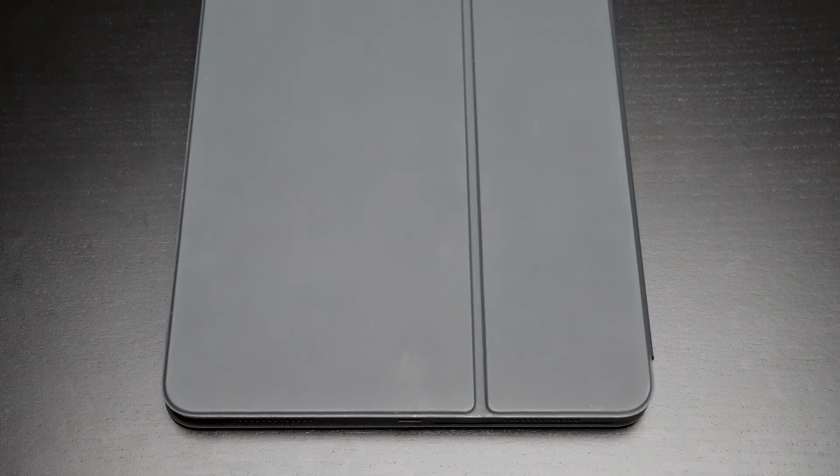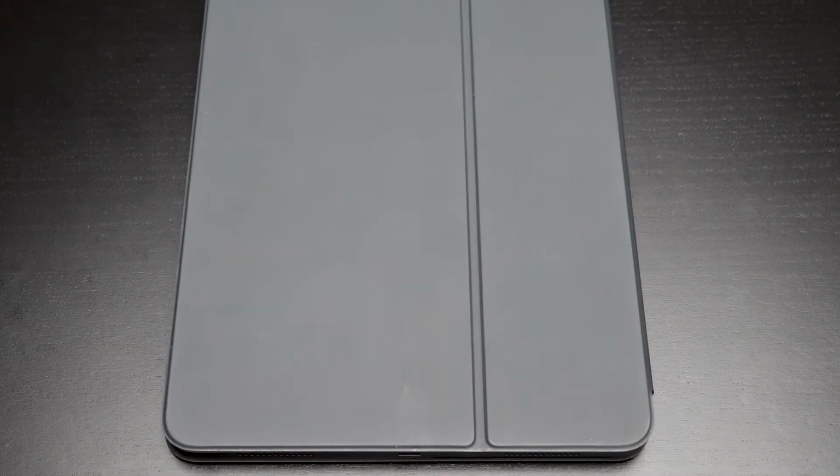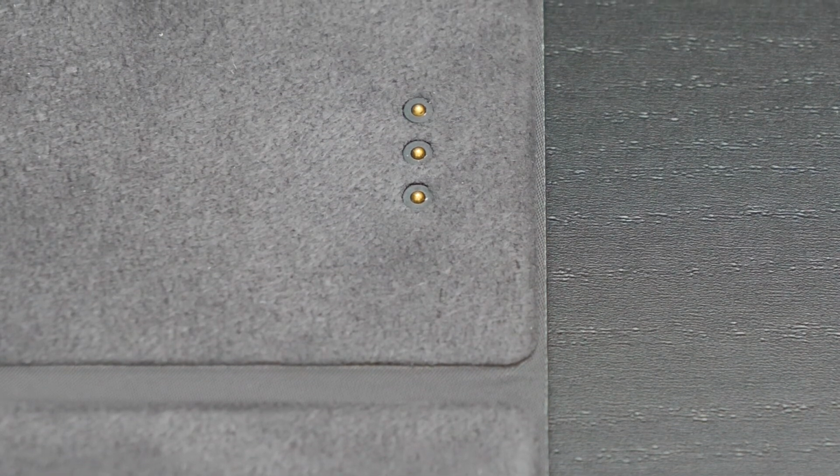So let's start with the Smart Keyboard Folio. As with most Apple products, the design principles of simplicity and minimalism are the organizing principles around which all the other design decisions were made. And if you judge it by those factors, it is a success. The iPad easily attaches and detaches using magnets and immediately connects to the keyboard.